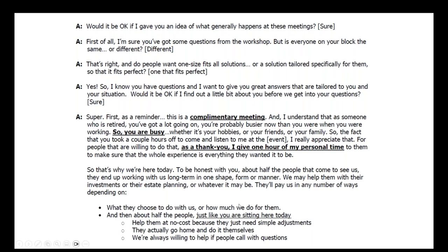So have I covered my bases where they cannot pin me down? If I do this up front, can they pin me down for how much it's going to cost? Say, well, I'd love to tell you how much it's going to cost, but it depends on what shape, form, or manner you work with me and what exactly I do for you. But here's the funny thing. After I say that, they never ask how much it's going to cost. It depends on what they choose to do with us and how much we do for them.